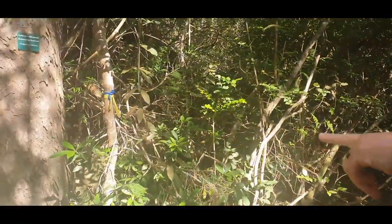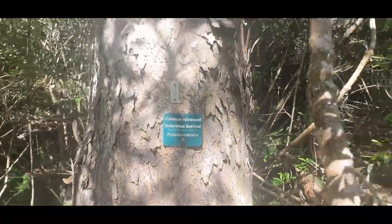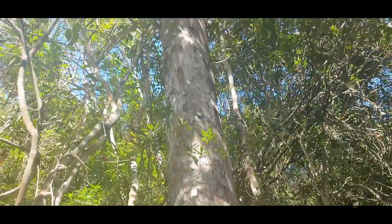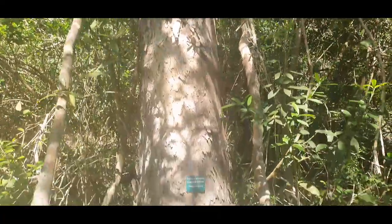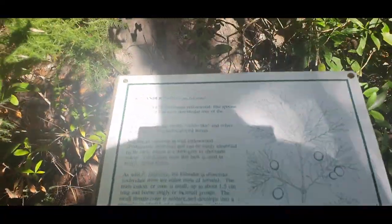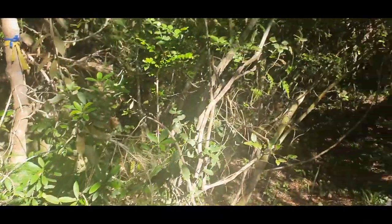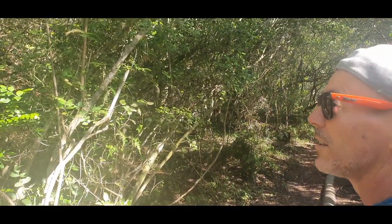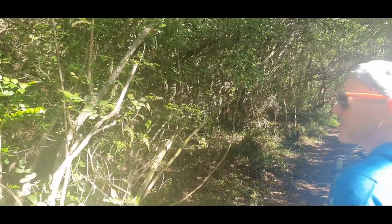This tree is protected, the yellow wood. In the olden days, they used it as roof trusses, floorboards, etc. And it's a very valuable wood. It's probably around $3,000 for a cubic meter. So, very valuable, but protected now, and you go straight to jail if you chop one of these down. Which is a good thing.